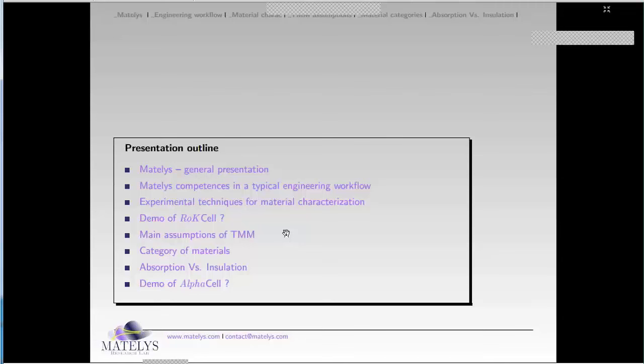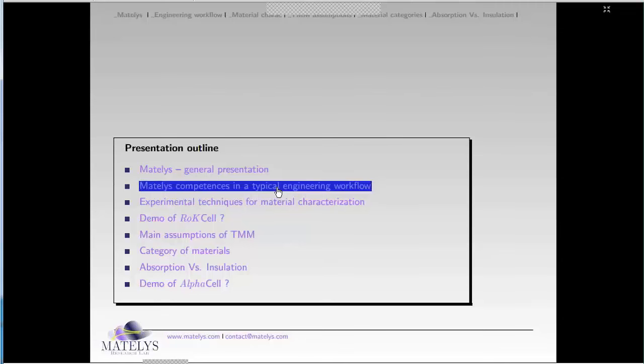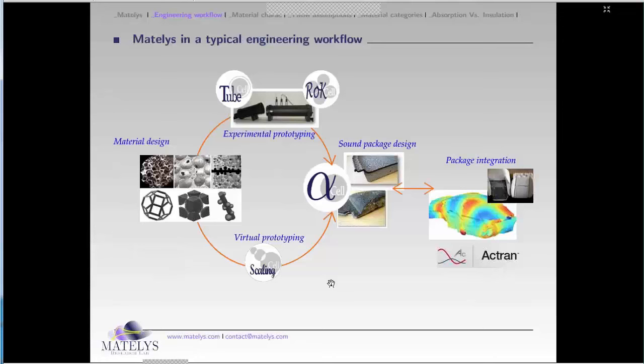Okay, let me first start to introduce a little bit how our activities are embedded into a typical engineering workflow. So material design would go like this. You first start with the material design, talking with the chemists, and you have two ways to come into the sound package design, either the experimental way or the virtual way. We provide some tools for both ways, but at the end you would like to simulate and to predict the response of your sound package to some given excitation. That's where Alphacell comes in.